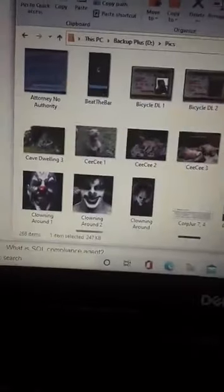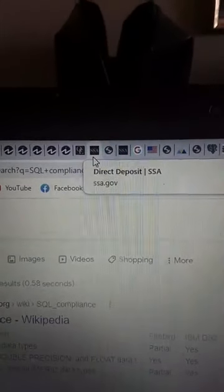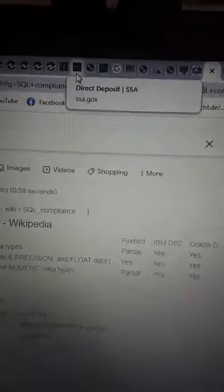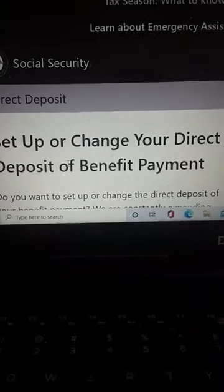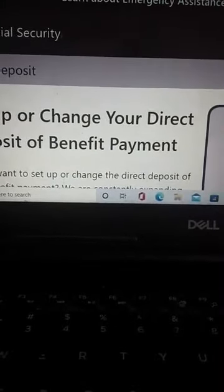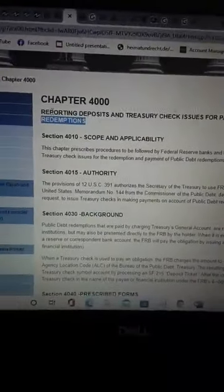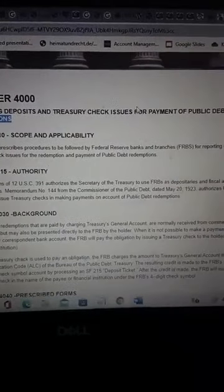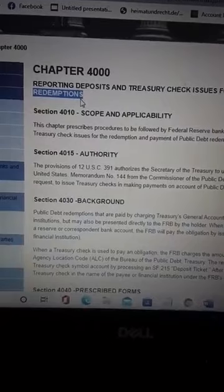Okay? So let's start going through this. Like I said, I've got a lot of windows up here. You can see we're going to start right here. Direct deposit. Because as soon as Mom went to the hospital, she made a direct deposit of data elements. And you can set up or change your direct deposit of benefit payment. This is Social Security. And we're reporting deposits and Treasury check issues for payment of public debt redemptions.